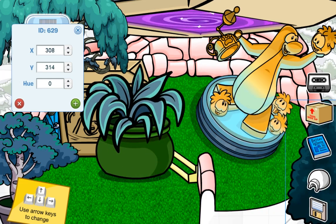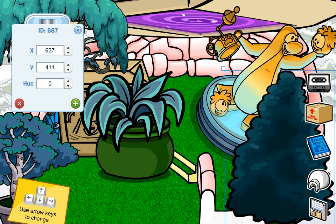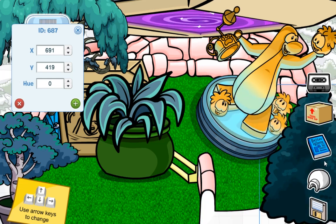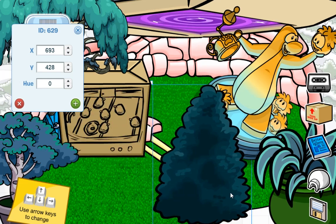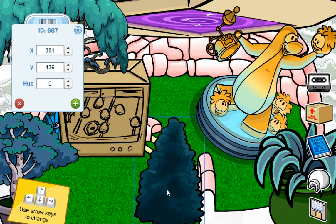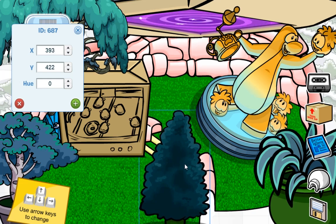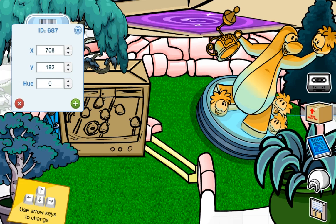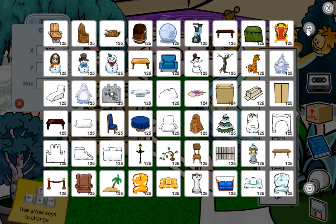Actually, you know what? I feel like moving this. Yeah, let's make this a little bit bigger. Well, not too big, but I guess big enough to at least have that. Nah, I think I like this better. Looked better anyway. This has been amazing so far. What do you guys think of this so far? Comment down below. I want to hear all your feedback in the comments down below.